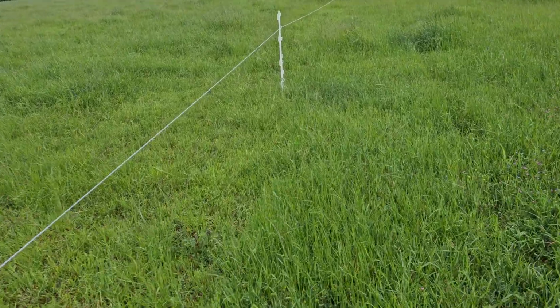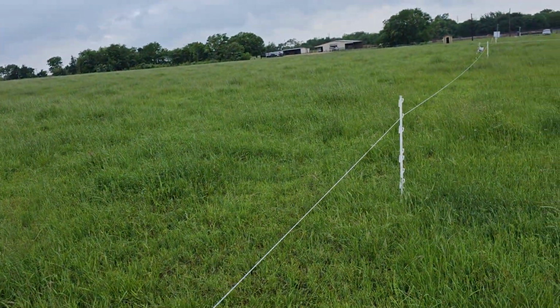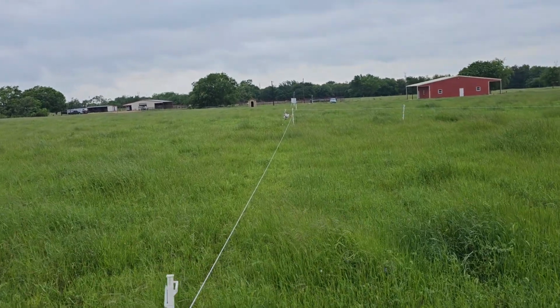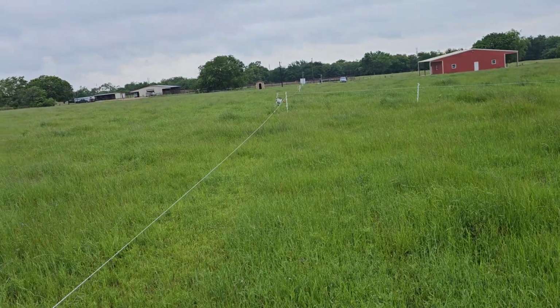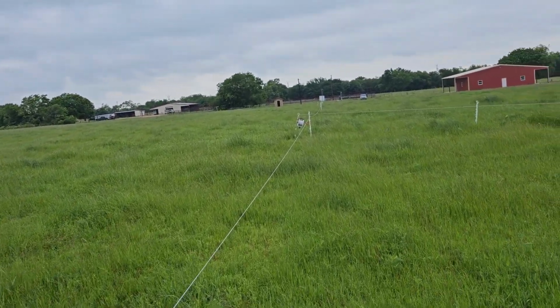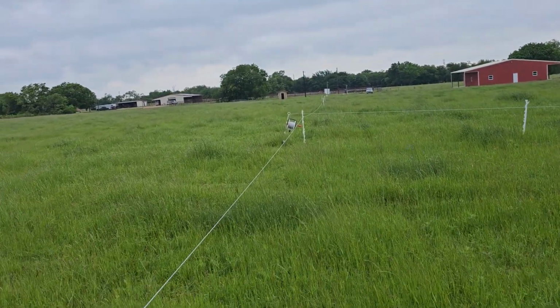I believe it's Bermuda. I'm pretty sure it's Bermuda, not Bahia. Oh, here's some more clovers. And the warm season grasses, they grow out more than up. But Jim that I talked to a while back, he only has Bermuda grass, and his grass grows up. It grows quite tall. So, I don't know what's going to happen this year, but we'll find out.